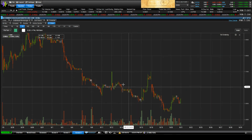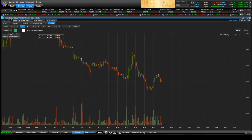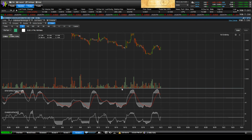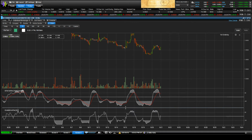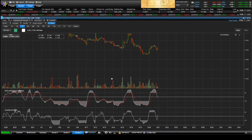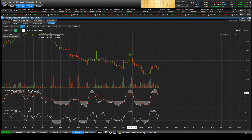But let's see if you're looking for something short. Let's look at those indicators and see if there's something that might be useful for you. No problem, Timmy. Okay. So yeah, pretty hard sell signal there on the stochastic momentum. And as you can see, each time that happens, when you get that sell, it's going down afterwards. Sell signal, down. Sell signal, down. Sell signal, down.